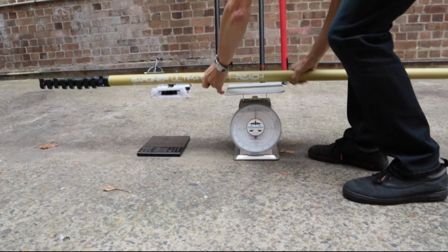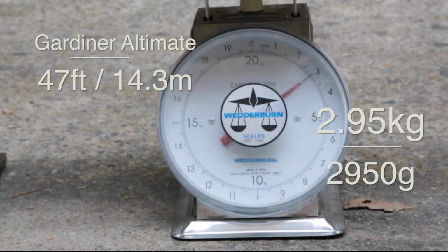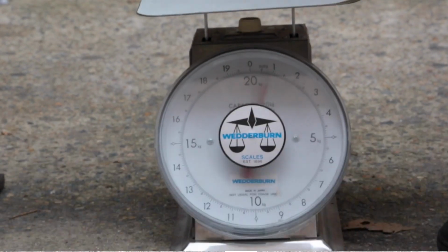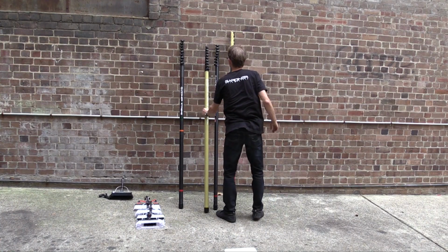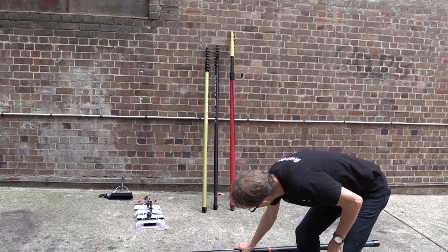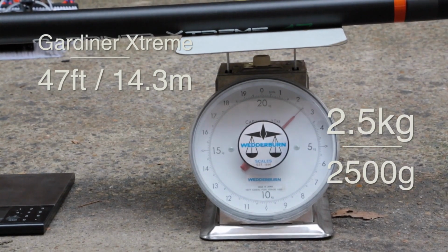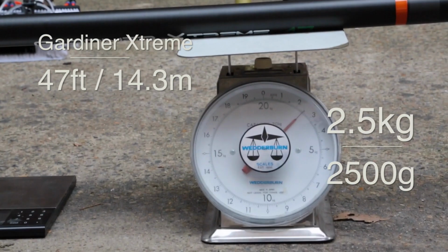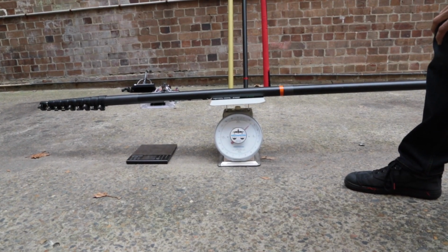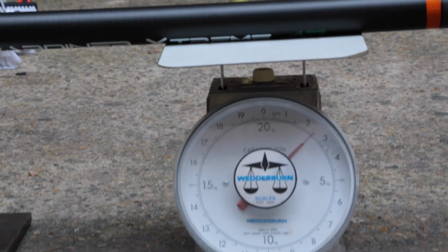The Ultimate, which is a 47-foot pole, I've put the number 1 section in. It is also 2.95 kilos. And now the lightest pole available in the world today, the Xtreme, 47 foot. It is 2.5 kilos on these scales. So it is 700 grams less than the Reach-iT Pro, but it's 7 foot longer.